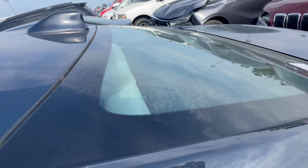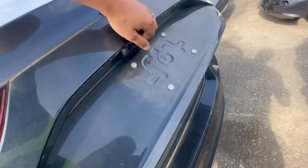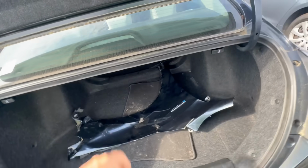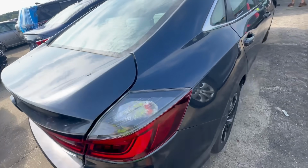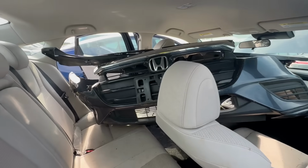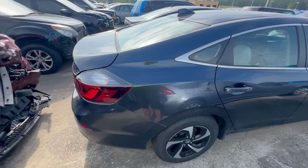Let's see if we can open this. There it is. So we do have a fender. Flattened, but no headlight. So this might not be that bad. It's got the side skirt. Most of the bumper is there, so I kind of like it. I guess we'll see what it goes for. Let's keep going.